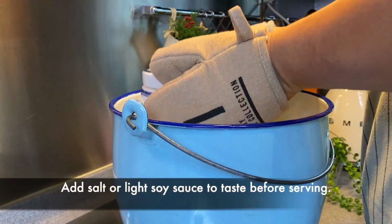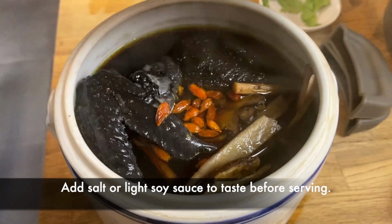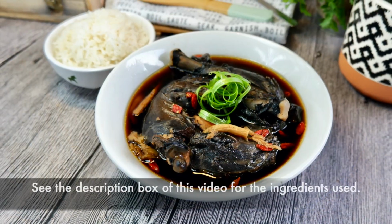If you notice, I did not add in any seasoning to this. So if you like it to be a little saltier, just add a little bit of salt or soya sauce. It's really up to you. Now we'll serve this.